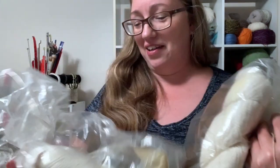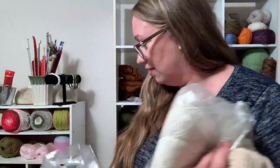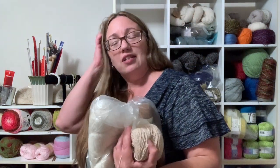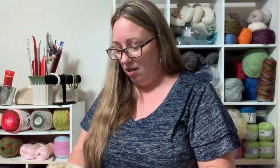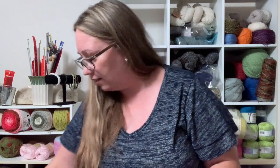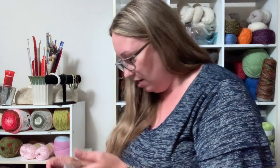Lots more alpaca. This is from Shears to You. I don't think these ladies are still up there. This is two women, two sisters up near Palmerston that had alpacas. And I think they had a small processing facility there. Oh, this stuff is beautiful. Super, super soft.